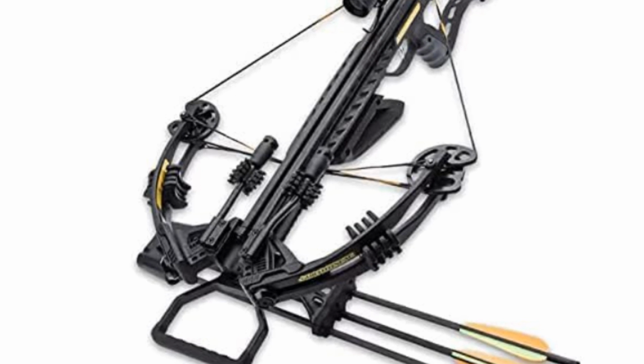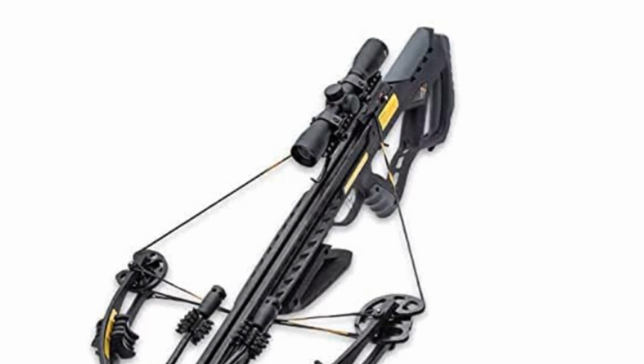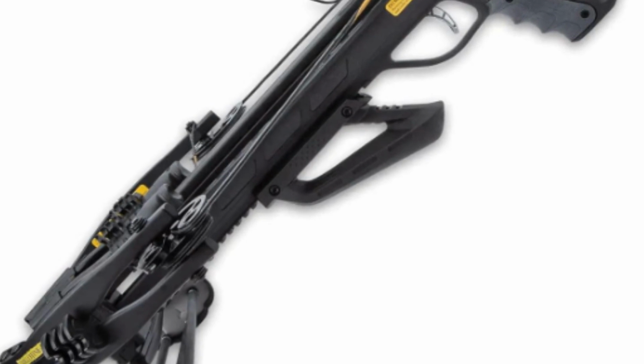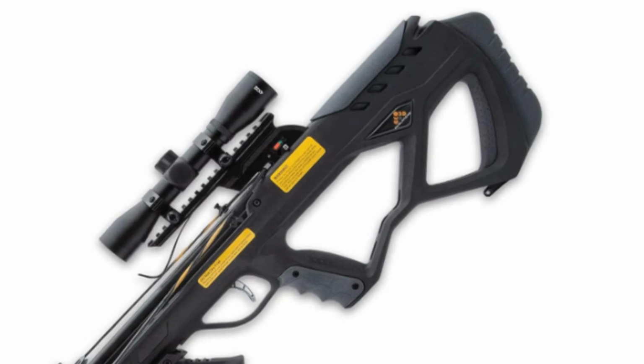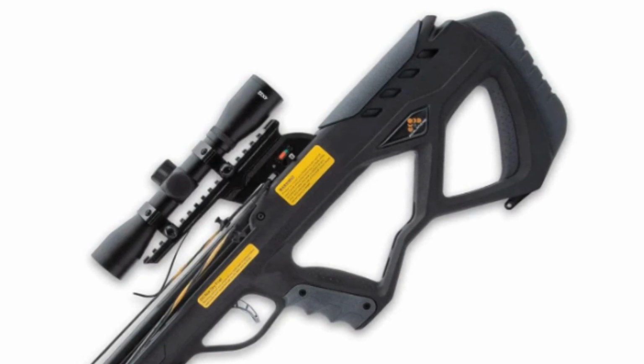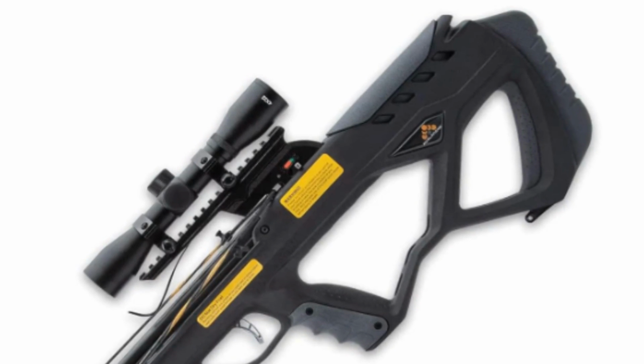Overall length of the bow is 35 inches, and the overall weight is 8 pounds. This bow does not have an adjustable buttstock, but it does have an adjustable fore-end grip, once again along a Picatinny rail that is on the fore-end. Even though the stock is not adjustable, it does have some really nice rubber overmolding both on the butt plate, the cheek pad, and on the grip that makes it really comfortable to shoot.